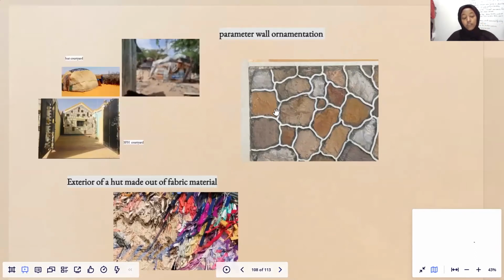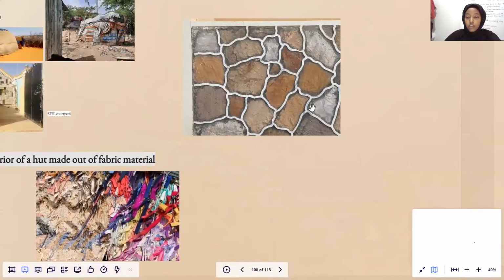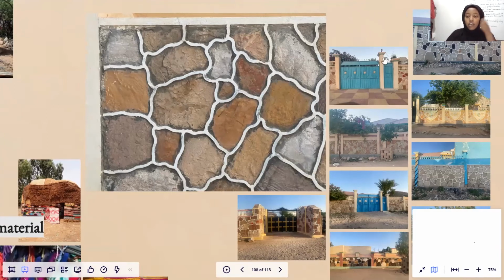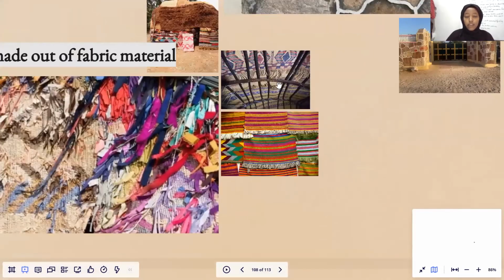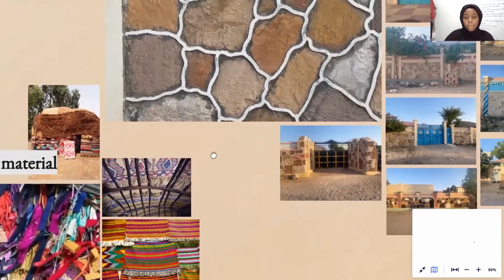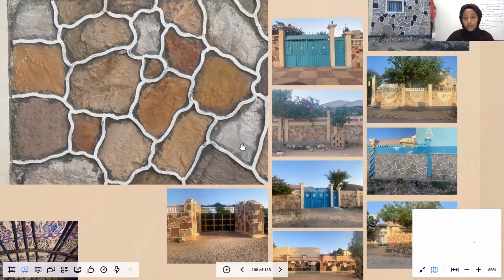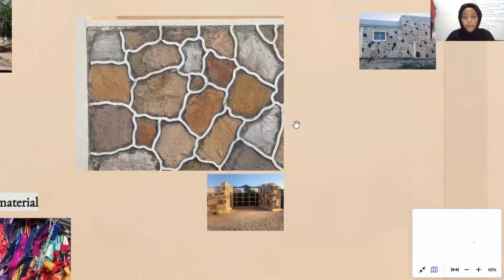Now, through this journey of these 4 housing typologies, we notice a couple of elements that are present in the nomadic huts that have also been transferred throughout these 4 housing typologies. So first, in a hut, we see this beautiful fabric material used for the exterior to make it more decorative. Somehow, we also see the perimeter wall of a newer version of single-family house also cladded with these beautiful patterns of stone, to also keep that decorative appearance of the exterior.